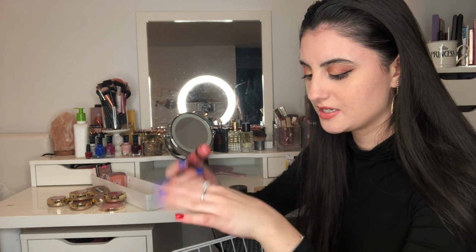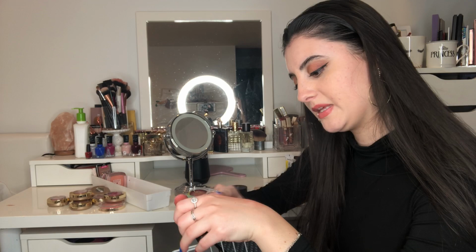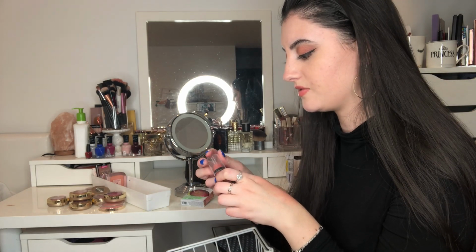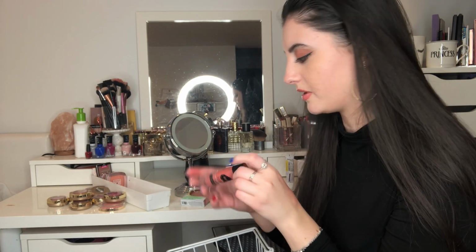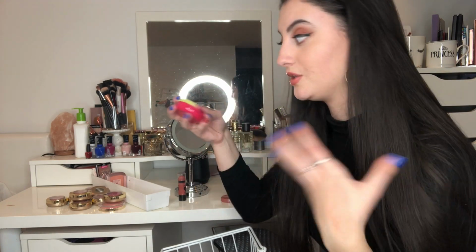I have this makeup stick from Wet n Wild, and these are all right, but I just don't find myself really using it. I mean, lately I haven't really been wearing a lot of face makeup, so maybe I'll give this a go, but if I'm not using it in the next few weeks, I might just get rid of it. I have this Physicians Formula one. I've actually never used this, so I'm going to keep it around because I do need to actually use it.